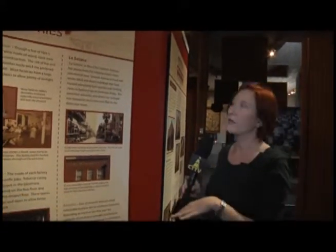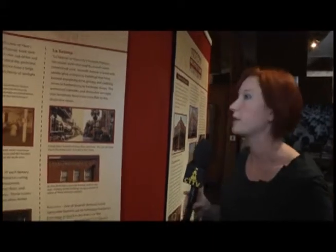It's important to note that Ybor City is a National Historic Landmark District, and one of the criteria that they used was the fact that so many buildings are still standing. In fact, it's known as the largest collection of cigar-related buildings in the entire world here in Ybor City.